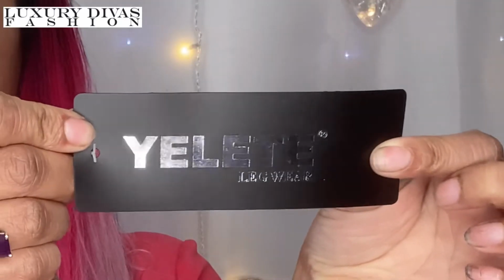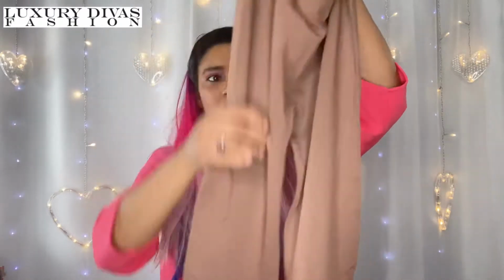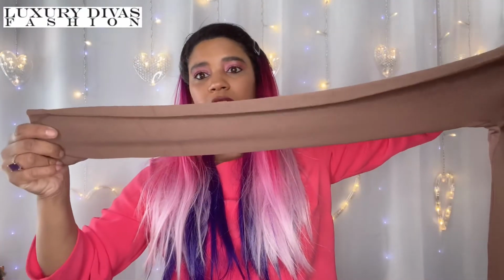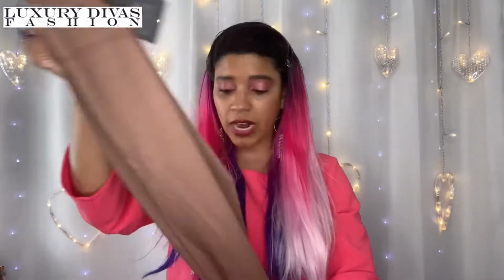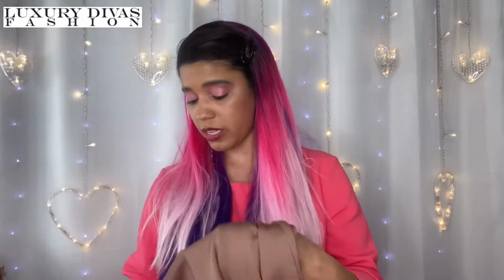Yalente legwear. Okay, guys, I love... Oh, you guys getting that? Stupid glare. All right, these look like a very thick pair of tights. You guys see these? Super cute. I love this kind of stuff. I wear this kind of stuff all of the time. I don't have any of this color, so that's pretty awesome too.